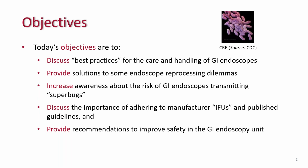The number of infections appear to have been reduced, but this is still a concern that we'd like to have on your radars. We're going to discuss the importance of adhering to manufacturer instructions for use. That's what IFUs refers to, as well as published guidelines. And we'd like to provide some recommendations to improve safety in the GI endoscopy unit, so that when you leave today and after you see this seminar and this lecture, you will have some tools to actually go back to your unit with and to implement. And if you have any questions about any of this, you can contact Ron or me, and we will provide you with that information at the end.